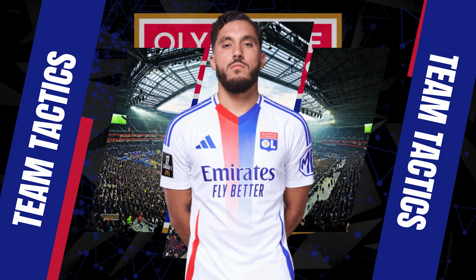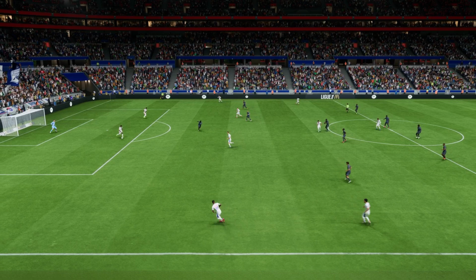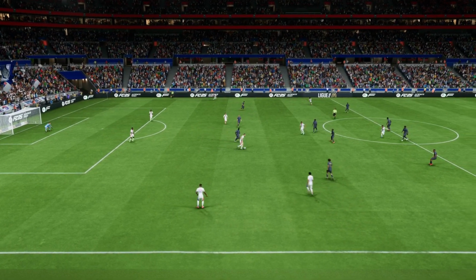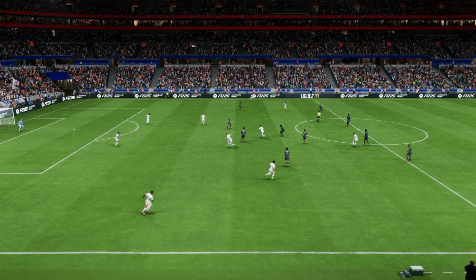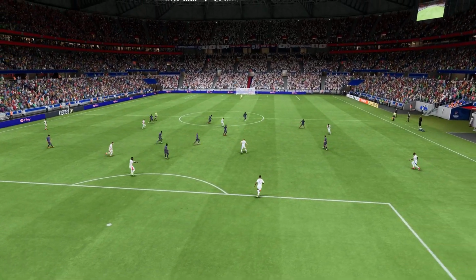team. Now, Fonseca's build-up style at Lyon revolves around a short passing, possession-based approach, and it also has a strong emphasis on building out from the back. The Portuguese manager aims for the team to control games by dominating possession and dictating the tempo. The double pivot plays a key role in the system, frequently dropping deep to provide additional passing options as Lyon looks to play out from the defense.